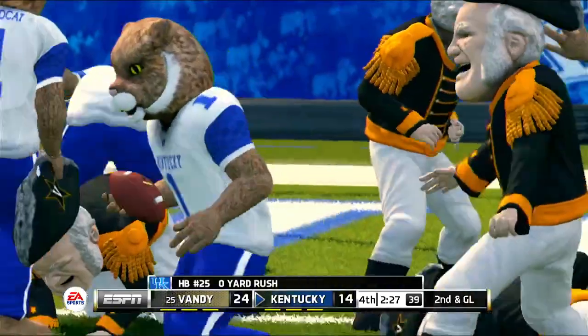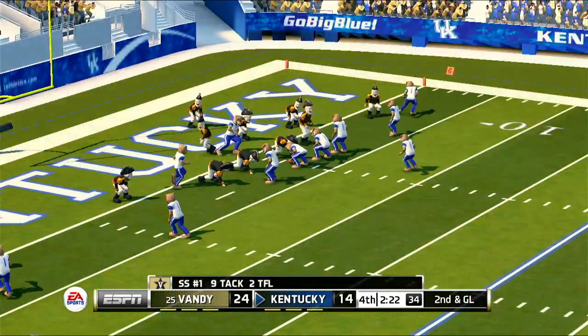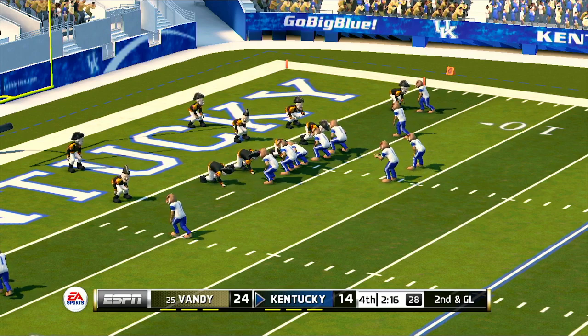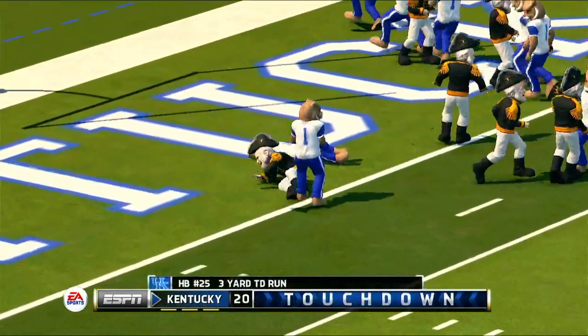Taken down at the 3-yard line. Loss of one on the play. That brings up second and goal. Watch 36. Ready. Easy, easy, easy. Blue 98. Lucky 95. Blue Lucky 95. Touchdown, Kentucky.